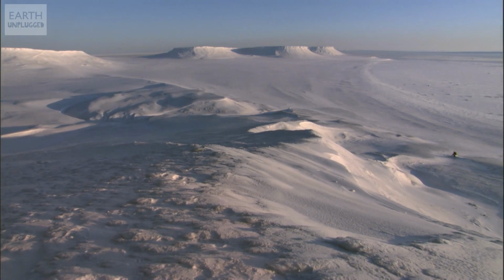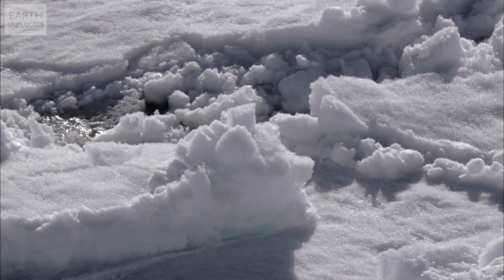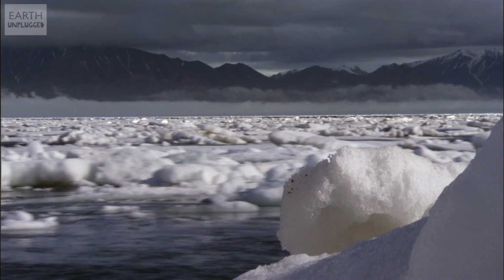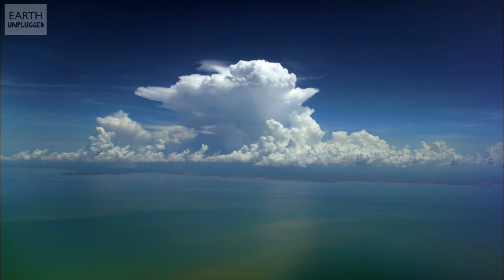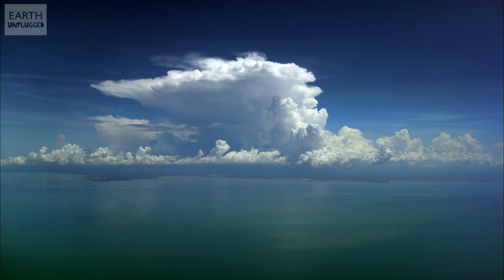However, there are differences in salinity across the globe. Towards the poles, seawater is diluted by melting ice caps and heavy precipitation. Meanwhile, in areas bordering the equator where it's hot, evaporation rates exceed the amount of rainfall, so water here is much saltier. And there is evidence to suggest that these differences are increasing.